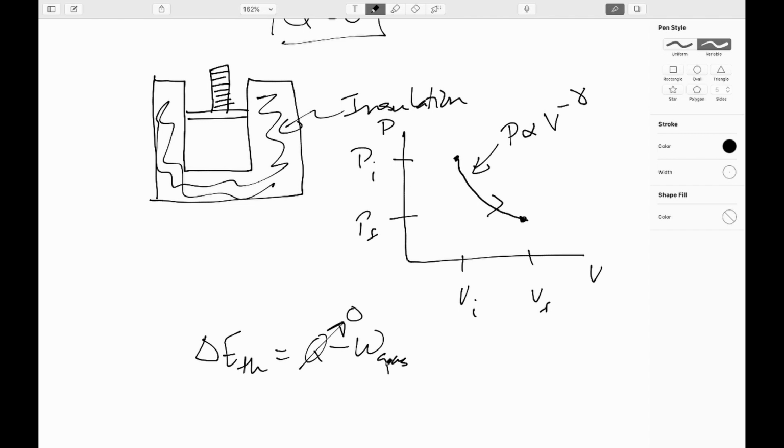Since the heat transfer is zero, the change in thermal energy will be equal to the negative of the work done by the gas. So we have no losses to the environment. This part of a process would have a perfect conversion of thermal energy to work.